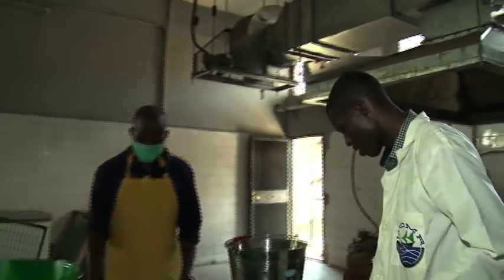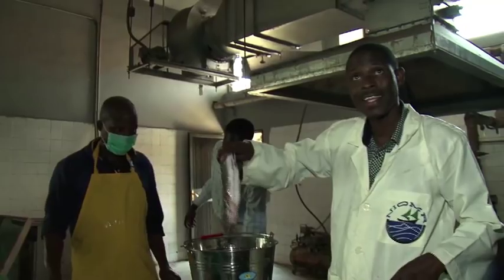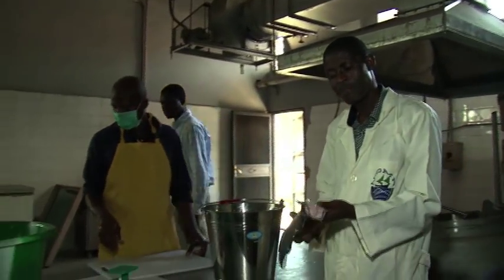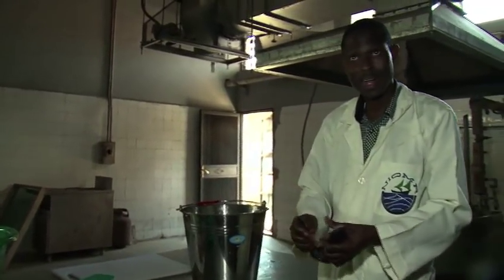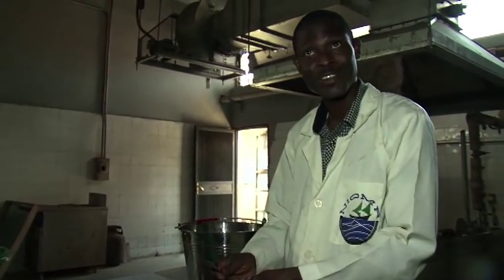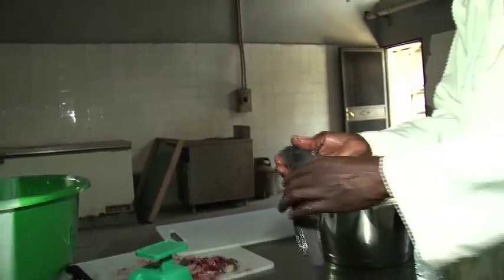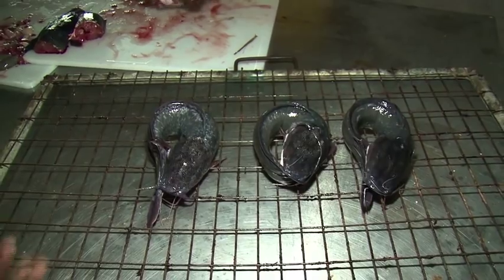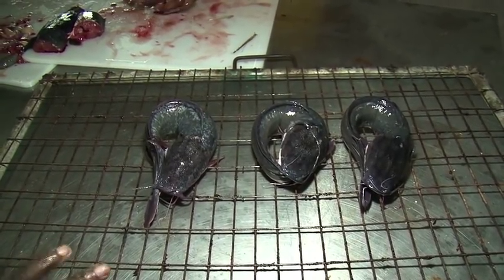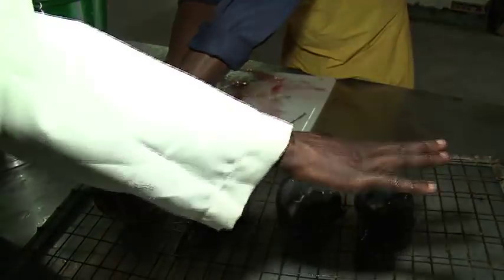Shaping means faster drying, because the fish is small and, customary to our, do I call it culture or presentation in this part of Africa, is folded. So we will demonstrate how it is done here. For large fish, you can reduce into chunks by cutting the fish. The size reduction enhances smoke penetration as well as faster drying.